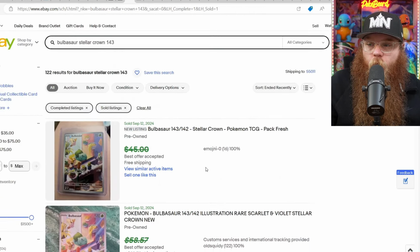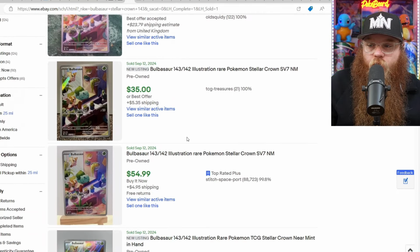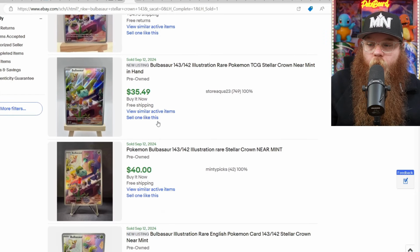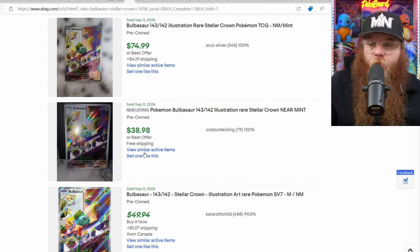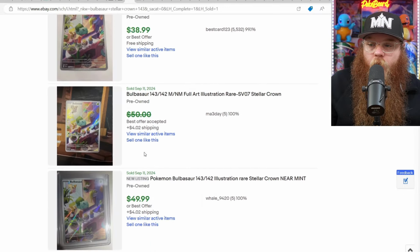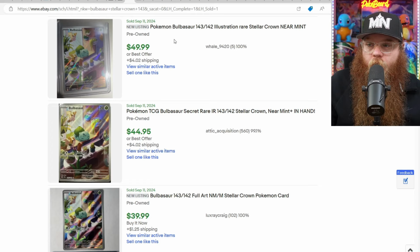Next, we got the Bulbasaur. Last sold $45 or best offer, $58 or best offer plus $20 in shipping. We got $35 plus $5 in shipping. We got $55 plus $5 in shipping. Another $35, a $40, $45, a $38, $45. Someone got one right here for $75 plus $5 in shipping. $40, $41, $39, $50 or best offer. So all over the place, kind of the same price, I guess.